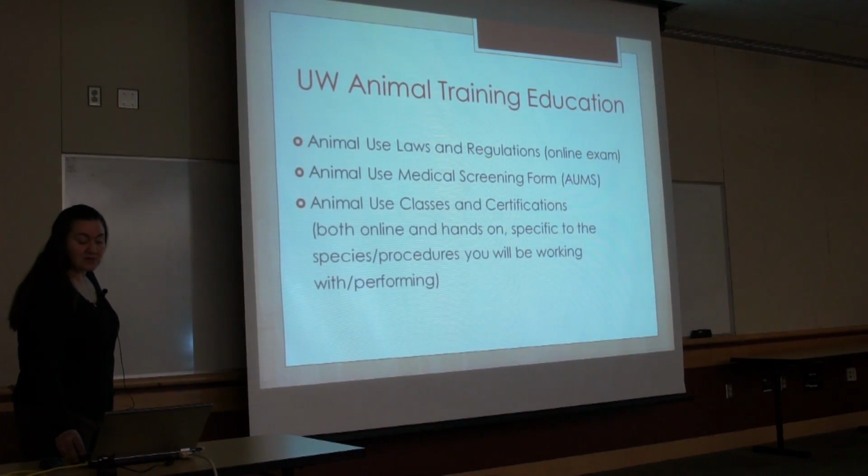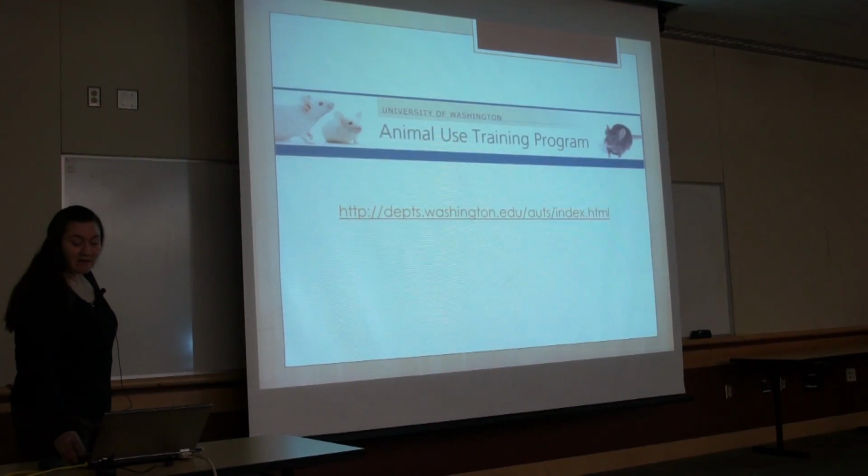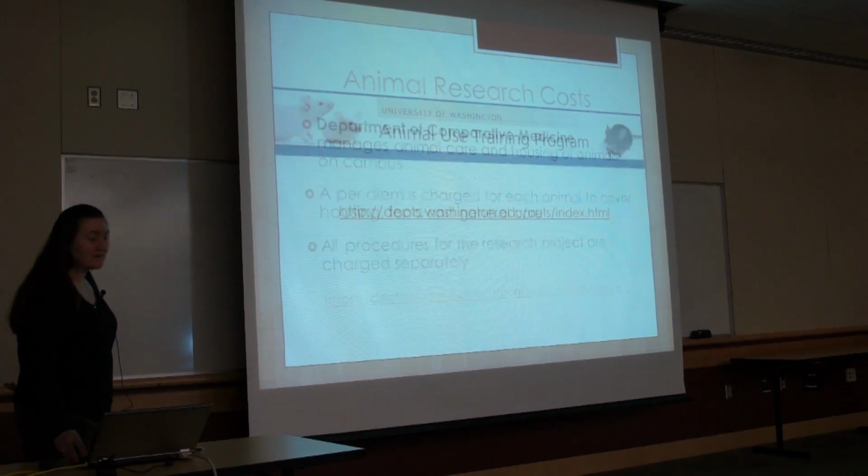There's a 2-page form you fill out, the Animal Use Medical Screening Form, to make sure that you don't have any diseases that could be communicated to the species you're working with. Animal use classes and certifications, which are both online and hands-on, are specific to the species and procedures you'll be working with or performing. And this is the Animal Use Training Program site. Again, due to time, we're not going to go there, but you can log in and look at it and see the variety of protocols, exams, and research material that are available to you online.